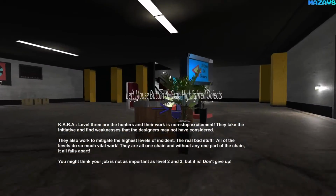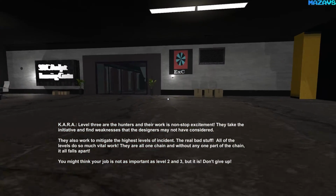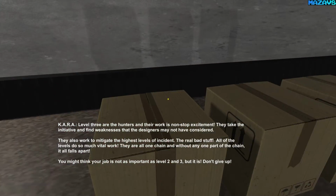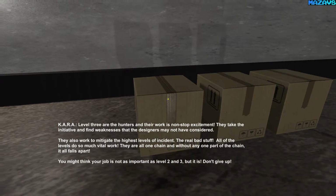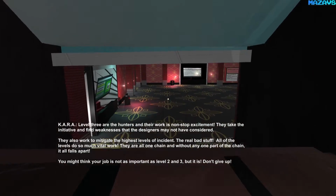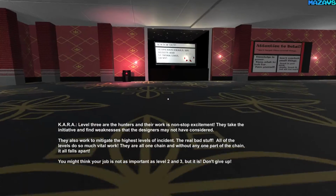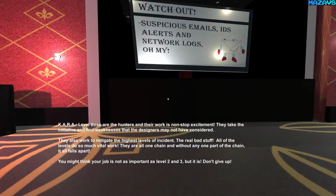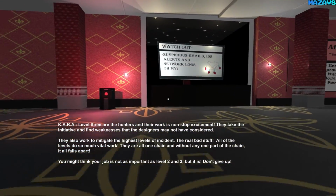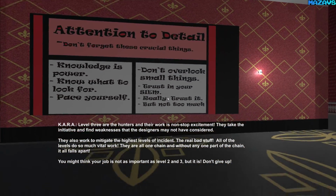They take the initiative and find weaknesses that the designers may not have considered. They also work to mitigate the highest level of incidents. The real bad stuff. All the levels do so much vital work. They are all one chain, and without any one part of that chain, it all falls apart. You might think your job is not as important as level 2 and 3. But it is! Don't give up!